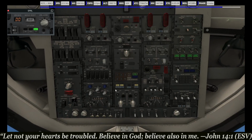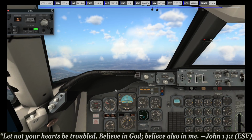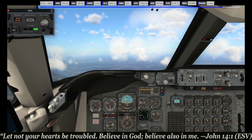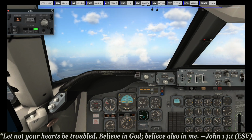Cabin crew, prepare for landing. Ladies and gentlemen, prepare for landing. Please fasten your seatbelts, adjust the back of your seat to the upright position, and stow your tray table. Stow your luggage in the luggage bin or under the seat in front of you. Our cabin crew will make a final check and pick up any remaining cups and glasses.